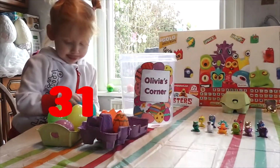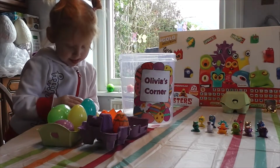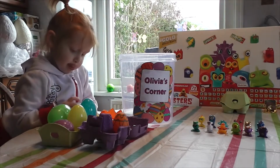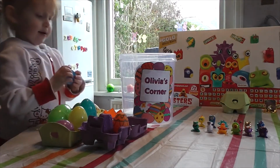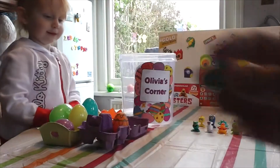Look at that. And number 31 is Kanjon. He fell inside a cannon on a toy castle and impresses everyone with his cannon shape and usually stands upright. There we go.